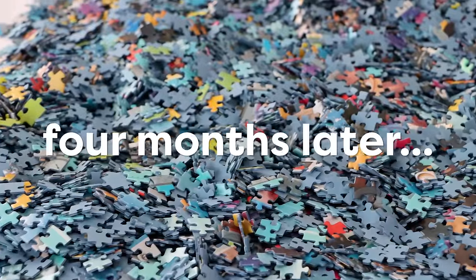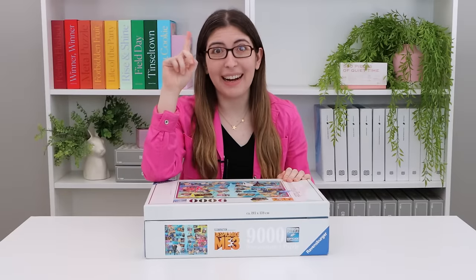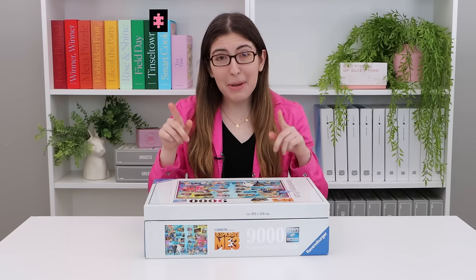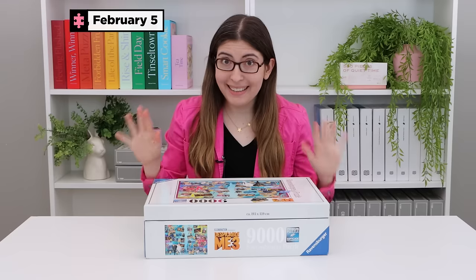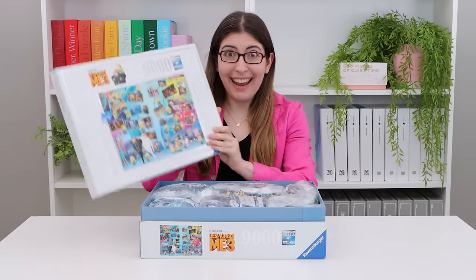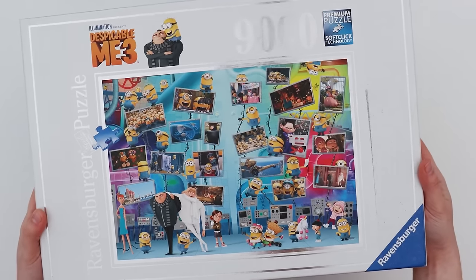One eternity later. So I filmed all of that on September 26th. It is now February 5th. So it's been a minute, but today is finally the day. Today is the day that I'm starting the 9,000 piece Minions puzzle.